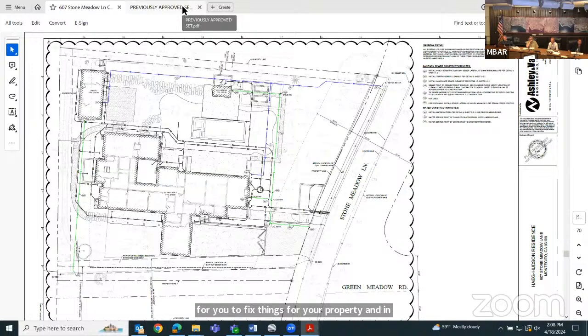So it sounds like some communication would be very helpful now that you're aware of this issue. But that's not the purview of this board. So that's really working with them and working with the building department and the grading department where you really can address those issues. Rob, comments, please.